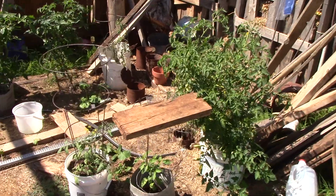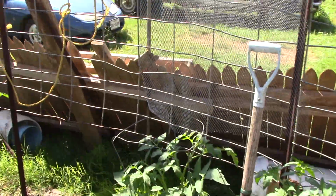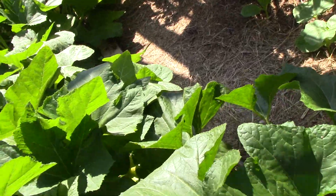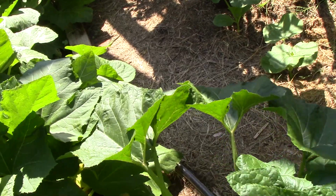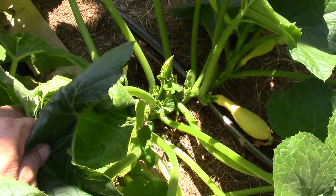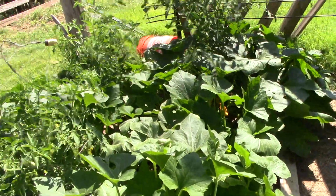But I'm starting to get some tomatoes. I've been getting a lot of good squash. This year I've got yellow crookneck squash in, and it has been doing nicely. I've got a couple in here that are, there we go, there's one there. It'll be ready tomorrow or the next day. I've gathered several. They're really good on the grill.